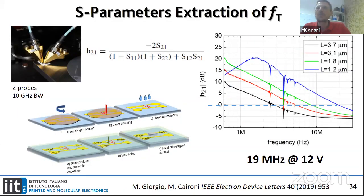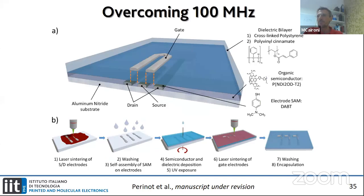This is the first case where we used it with our devices based on printed polymers and laser sintered electrodes, and we used these techniques successfully to extract the frequency of transition up to 19 megahertz for printed polymers. Very last and very recent result. We have not published yet, but it's under revision.